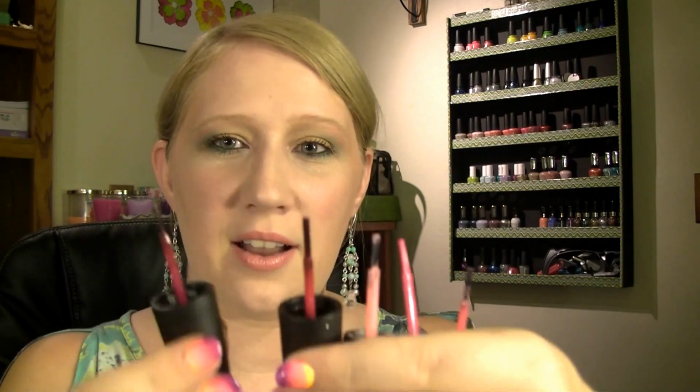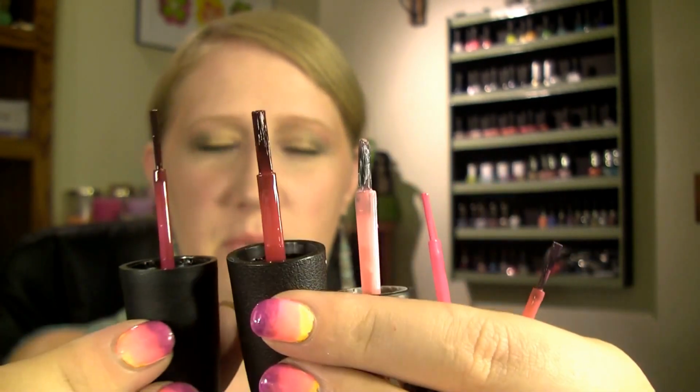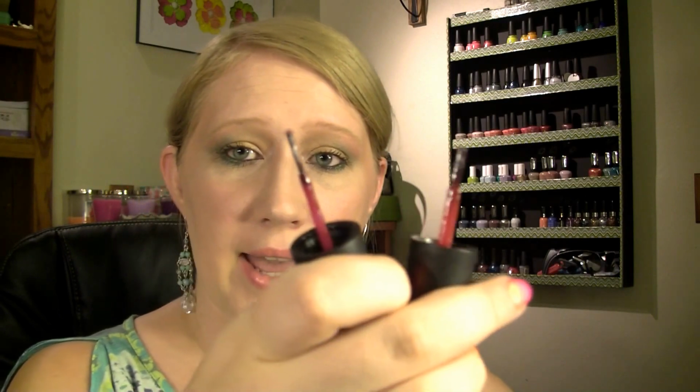Now I want to show you some things with the brushes. So I'm going to take these apart and have the brushes pulled out, and I will be right back. So I got all my brushes out, and I got all the excess off so we can talk about them. We're going to compare a whole bunch of different ones and look at the differences between them, and then you can figure out which brands would maybe work better for you. The first two I want to compare are the China Glaze and the OPI.